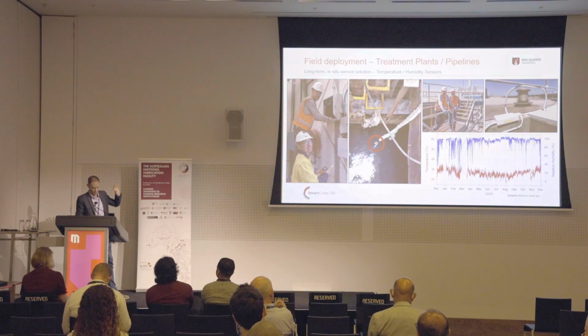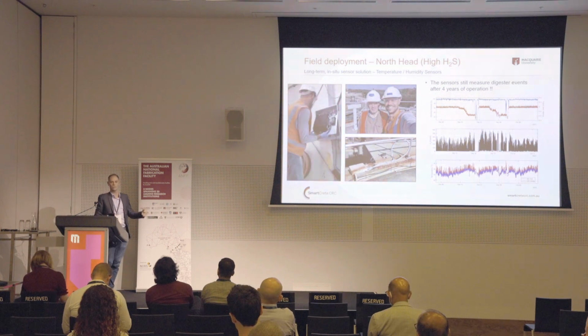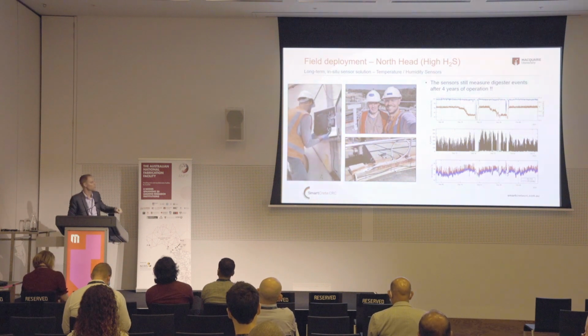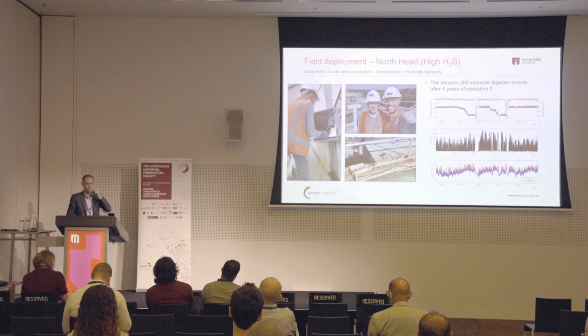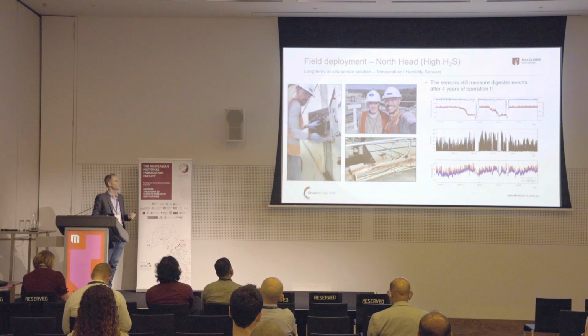And they will then use this data to infer models to see what's going to happen to their surrounding pipelines in the future. So this was a great result. And 4 years later, these are still in the sewers, they're still in calibration, still working to spec, and they're actually picking up events that are occurring within the environment they've been deployed in.